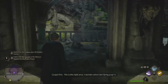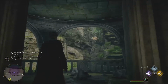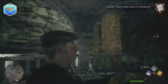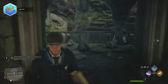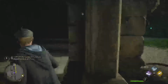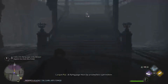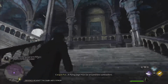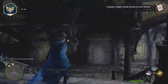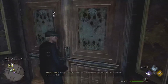This is the right area. I wonder where the flying page is. Levioso! Accio! Got it. A flying page must be around here somewhere. Brilliant. Don't get too cocky simply because you had one victory over Sam. He never backs down from a fight.